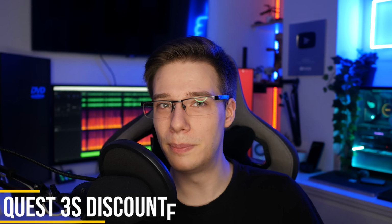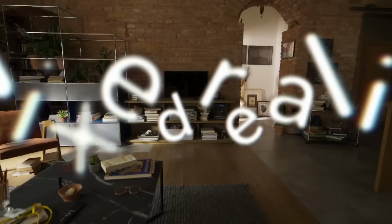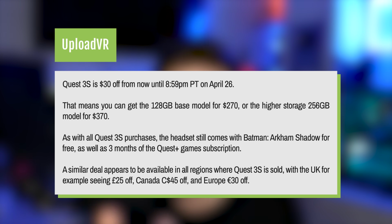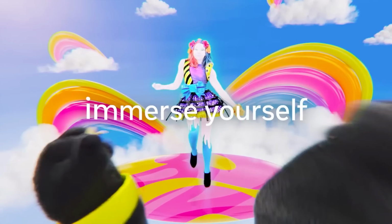What I think people can't hate on, though, is discounts. The Meta Quest 3S is currently discounted to $270 with a $30 discount. This sale is going on until 8:59 p.m. PT on April 26th. That means you can get the 128GB base model for $270, or the higher end 256GB model for $370. So yeah, in case you guys are looking to get into virtual reality or purchase yourself a Quest 3S, now might be a good time to do it. Yeah, I don't think anyone can hate on discounts.